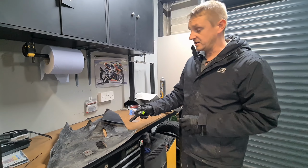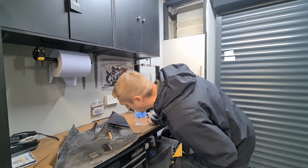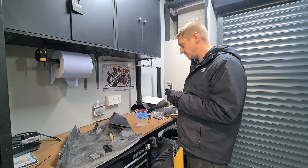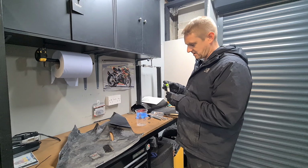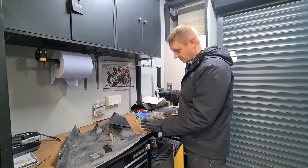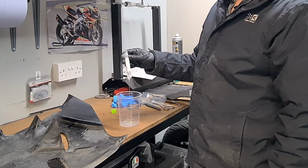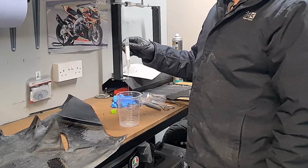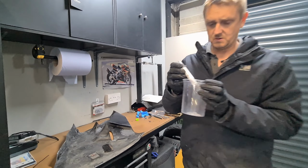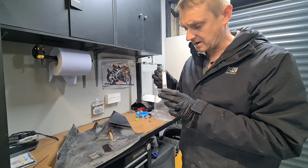Right, so I've given all these carbon fibre parts a clean off with some brake cleaner just to get rid of any more dust. We've got this epoxy resin, and apparently you mix it 100% resin with 30% hardener. So pour that in there. Well, this is thick stuff. I thought it was going to be runnier than that, actually. Yeah, look at all that. So we need to mix this and get all the air bubbles out of it.